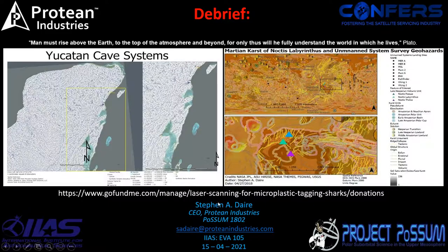So, you know, in retrospect, this is the Yucatan Peninsula. You can see the one or two areas where we've done extensive laser scanning surveys or cave surveys. And this is the entire Chicxulub impact crater. So there's hundreds of kilometers, if not millions of kilometers, of caves to survey. And then you start putting that in perspective of the moon and Mars. And there's just so much to know.